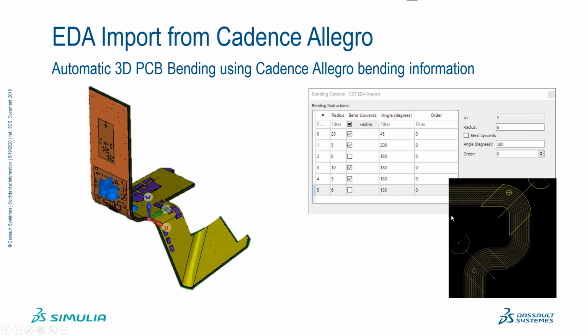And finally, we can read the bending information directly from PCB design tools like Cadence Allegro, for example. For the moment, we have the EDA import from Cadence Allegro. Inside Cadence Allegro, you can input some bending options, and they can be directly read by CST and performed, as you can see in this scenario here.